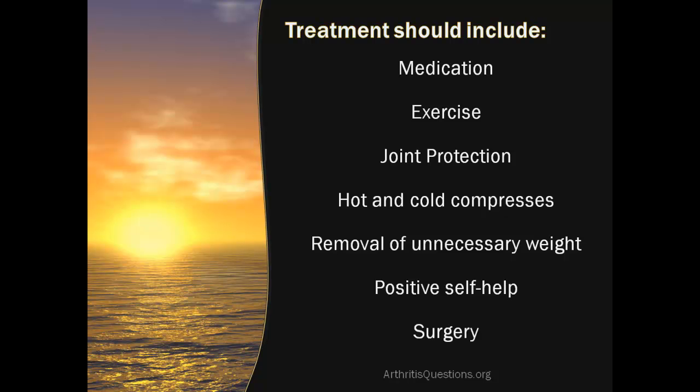Finally, do not forget that if despite all your efforts in putting together a degenerative arthritis treatment plan, you still find that it is difficult to cope with your arthritis, then one further possibility which you might like to discuss with your doctor is that of surgery.